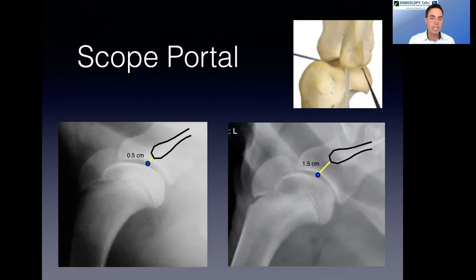In the dog on your left, look where the end of the acromion is in relationship to the joint surface and compare that to the dog on your right. So there are anatomical differences. If you just base your scope portal entry on where that acromion is, you need to know what that dog's acromion looks like.